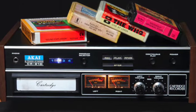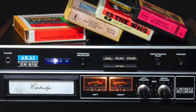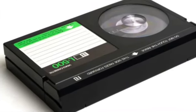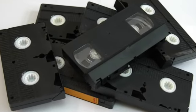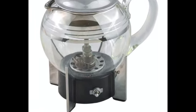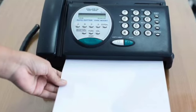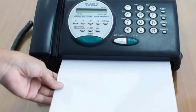8-track tapes. Cassette tapes' forerunners that were widely used in the 1960s and 1970s. Betamax videotapes were introduced in the middle of the 1970s. However, they fell short against VHS in the competition for VCR formats. Before the popularity of automatic drip coffee makers, manual coffee percolators were a common method of brewing coffee. Fax machines were far more common in the 1980s and 1990s. However, they are now only sometimes used.